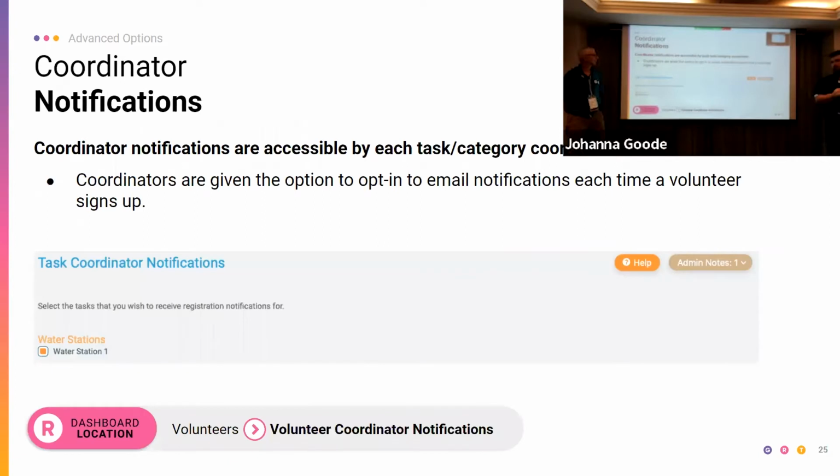Coordinator notifications. Coordinators can get the option of being alerted every time someone signs up. So in those moments when maybe you need 5 people and no one's signing up, you can talk with your task coordinator and say, hey, can you make some efforts to get more people to sign up for your specific station? Or at least you would know that you need to do that.